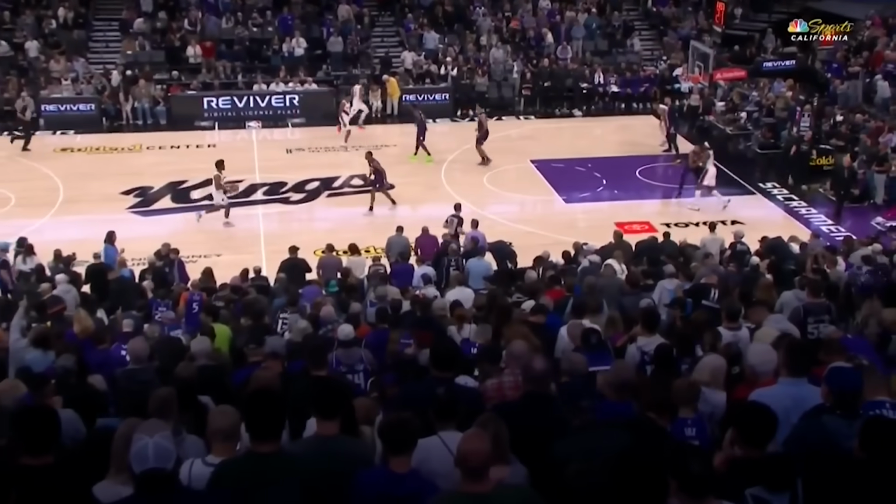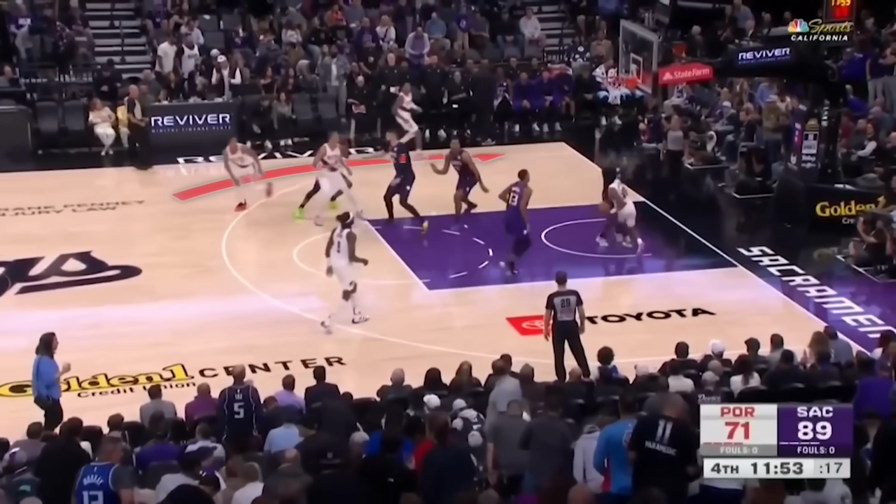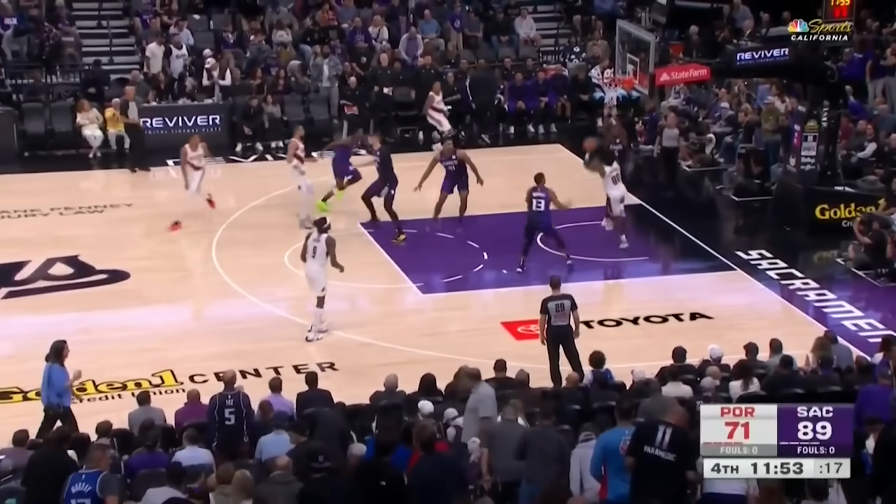One key is to have weak side action to occupy the help defense, and here are the Trailblazers running a hammer screen for a potential skip to a wide open corner three, but Scoot has the advantage and the layup.